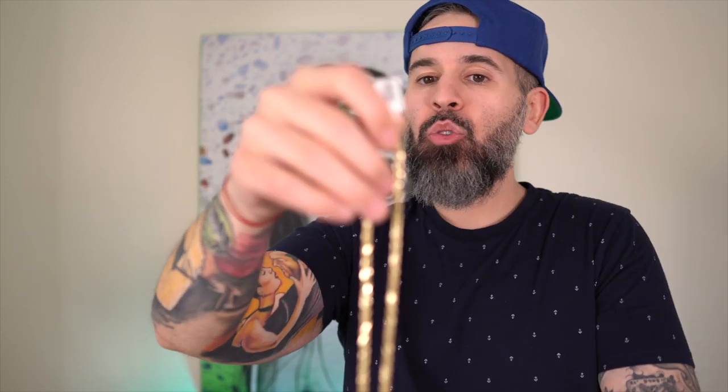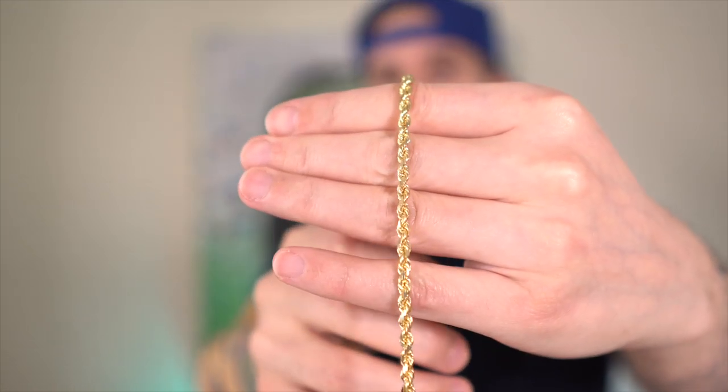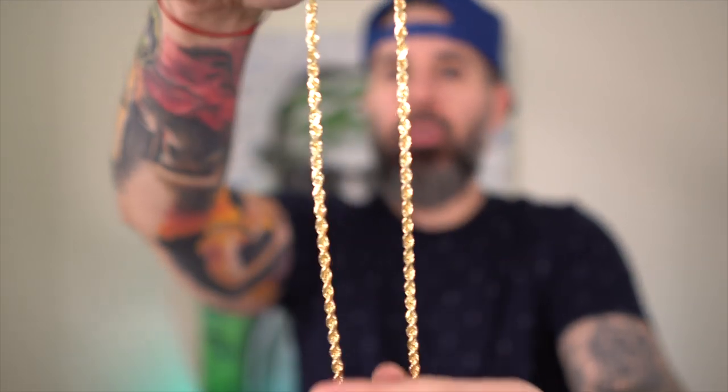Next one. Now this size is definitely way more common, and I think actually this might be more of a recommended size for daily use. This is a 4mm, 14 karat gold, 28 inch. This is a little too long for my taste, but to each his own. Still beautiful, still has a great size. Again, the same shine. I'm showing you this over and over just so you can get a perspective.